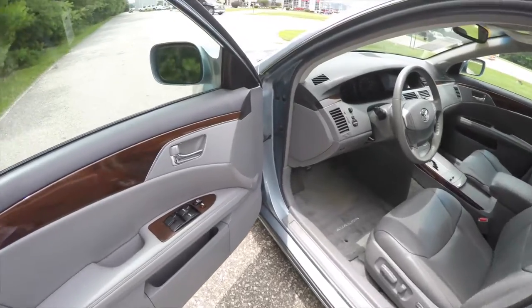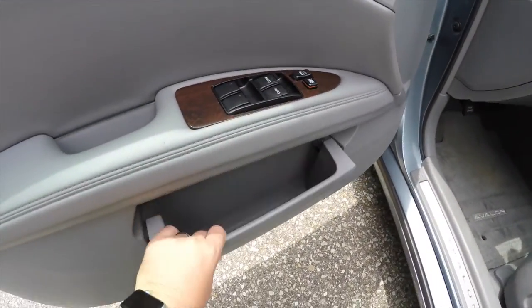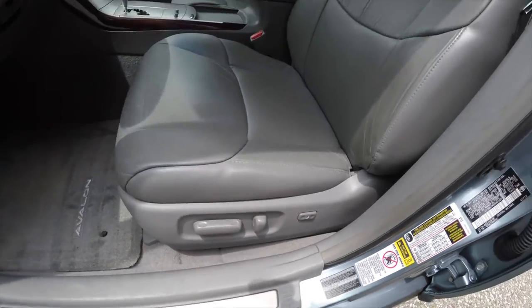Now let's take a look at the interior. Alright, so inside, we have power heated mirrors, power windows, and power door locks. Also got expandable map pockets in the doors. 8-way power driver's seat with adjustable lumbar support.